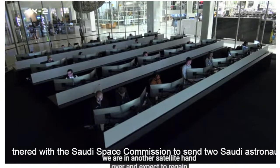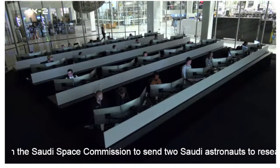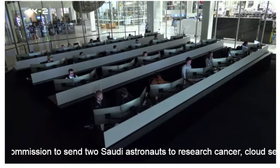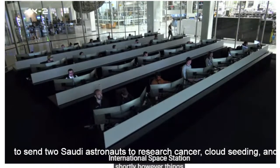We are in another satellite handover and expect to regain video of the crew aboard Dragon as well as from the International Space Station shortly.